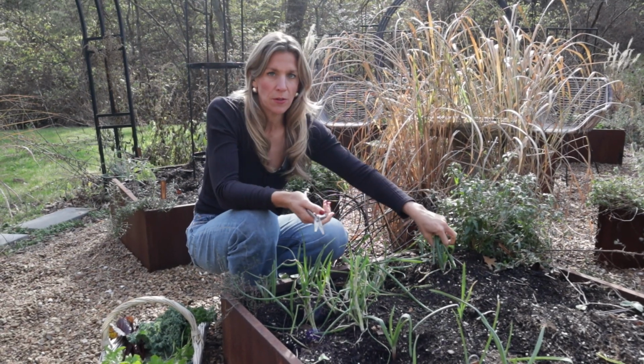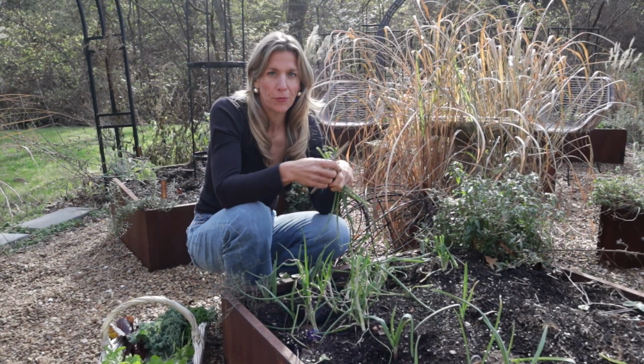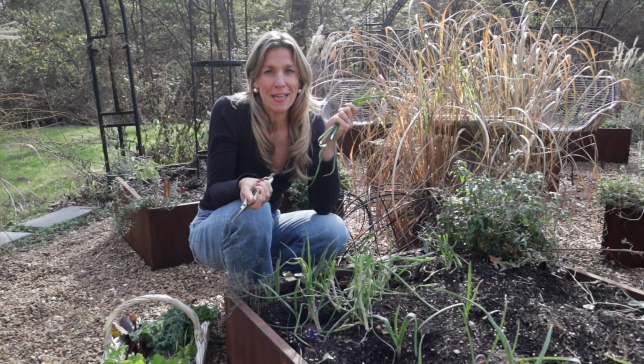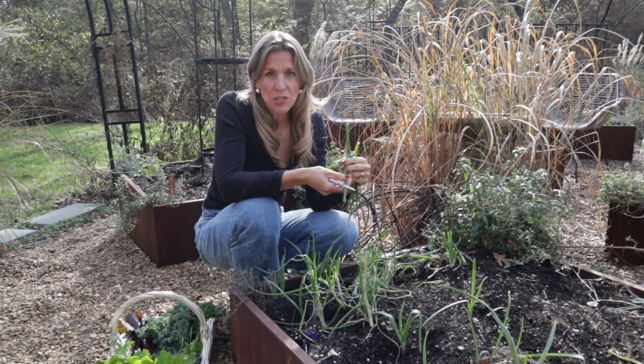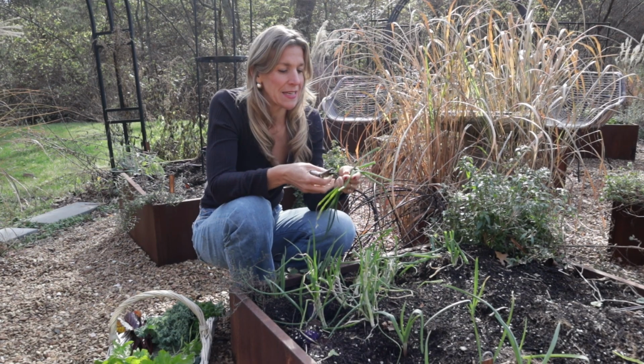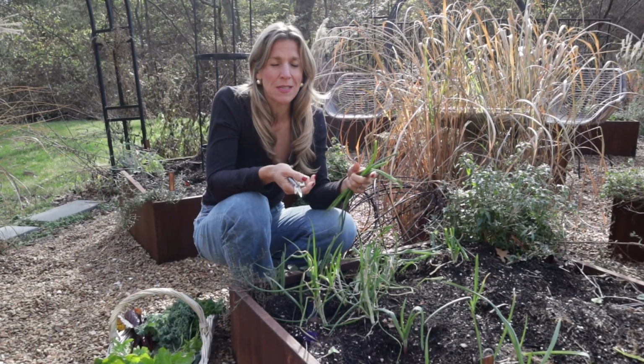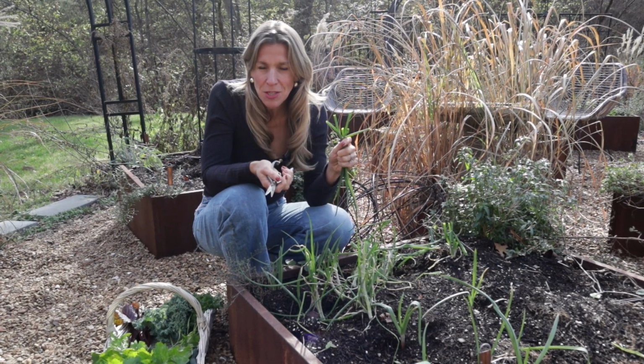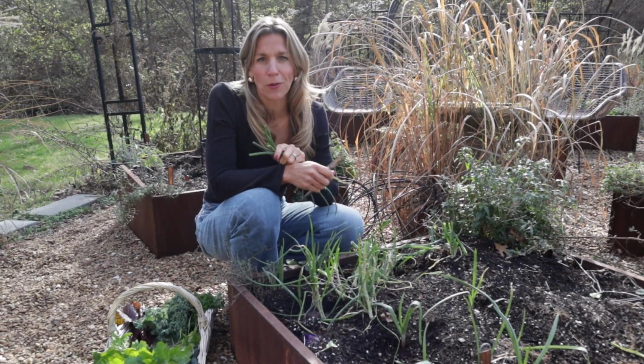And you can see, even though they're kind of floppy from all the frost, they still are full of so much fragrance and so much taste and are wonderful for winter dishes. So frittatas and soups and stews and stir fries. This is the perfect way to bring the garden into the kitchen even when it's super cold outside.